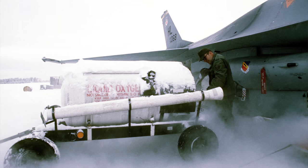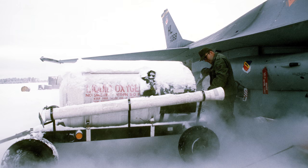Now, the typical concentration for the oxygen that we're breathing is going to be what it is right now. So about 20% oxygen and then about 80% nitrogen. Now you can increase that. So in the F-16, I flew a couple models that had LOX, so liquid oxygen. So that's what's been used the majority of aviation. It's simple, it's effective. You can get up to 100% oxygen.